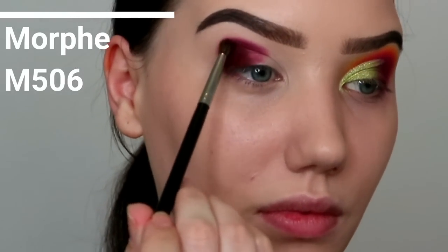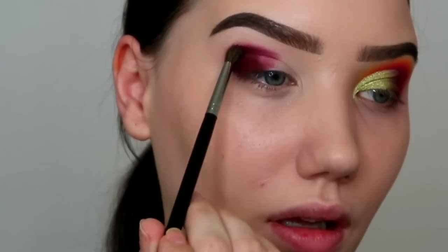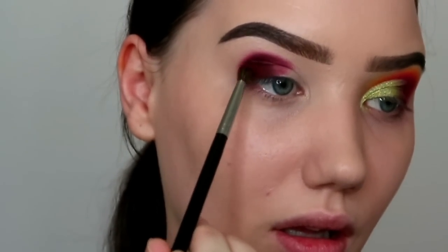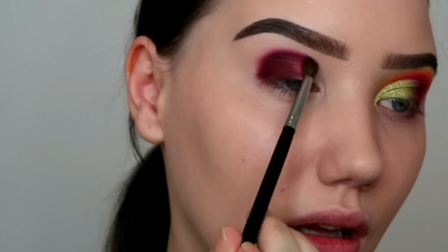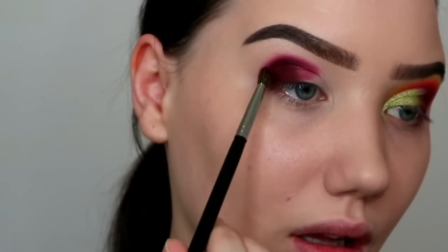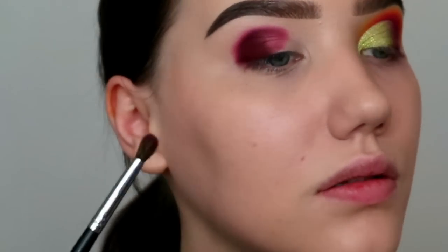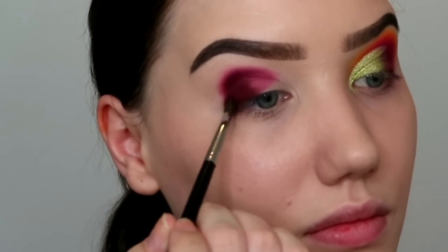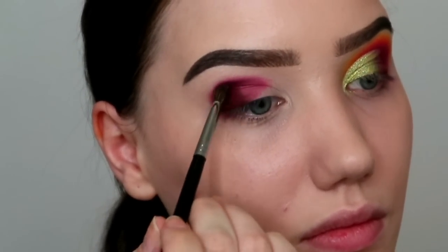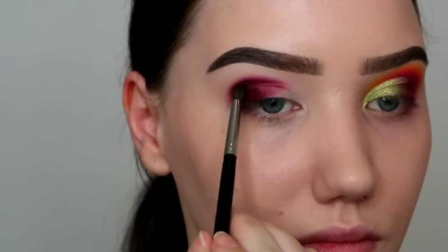So taking my Morphe M506, my favourite brush probably in the world, and I've not added anything extra to it. I'm just going to blend all over, all around, up and down, in and out, just to help me with my blend, because on the other eye when I did it off camera I did struggle to blend this shade out, so I'm spending a bit more time on this eye in the hopes that it helps with the next shade that I go in with. Which, yeah, you'll see I do struggle a little bit.